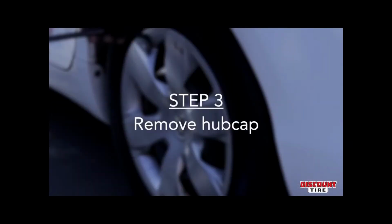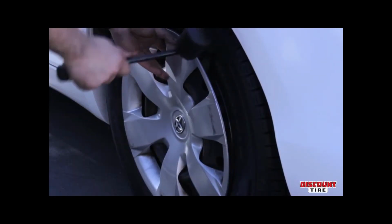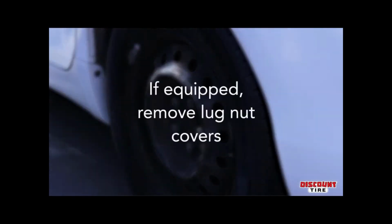This only applies if your vehicle has a hubcap. Many hubcaps just snap into place, but some are held on by the lug nuts. You can usually pry them off using something flat like a screwdriver. If your vehicle has covers over the lug nuts, be sure to remove them as well.